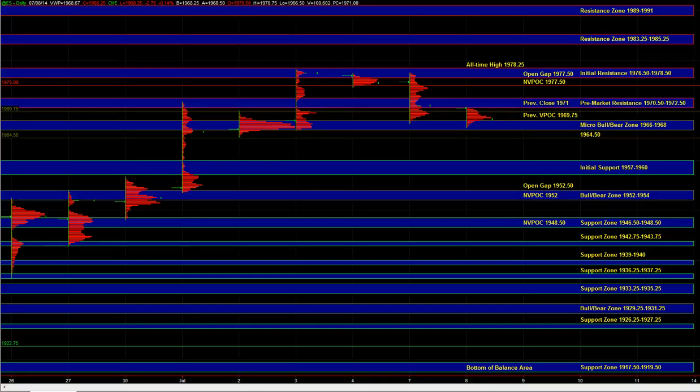In the overnight session, we saw that the market balanced in the lower part of the previous day's range and found buyers at support. Heading into the open, we're going to be using 66 to 68 as the micro bull bear zone to establish our short-term directional bias.